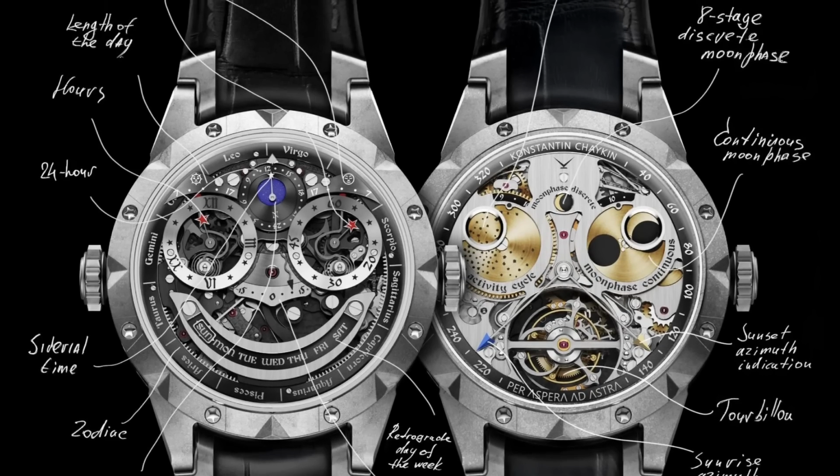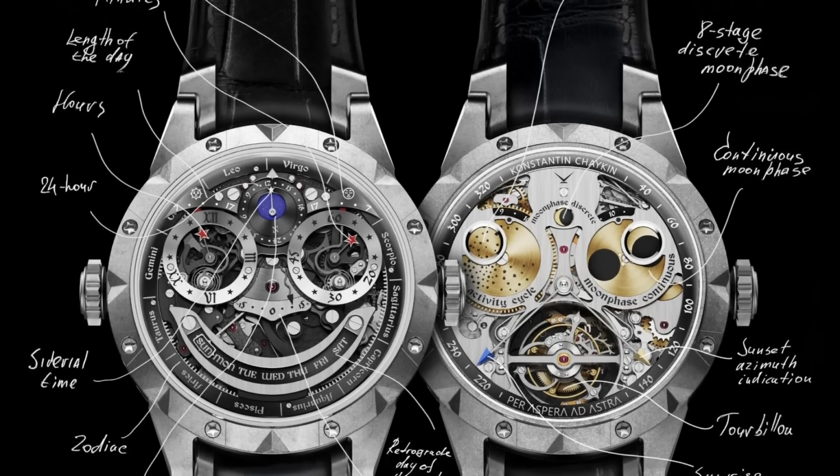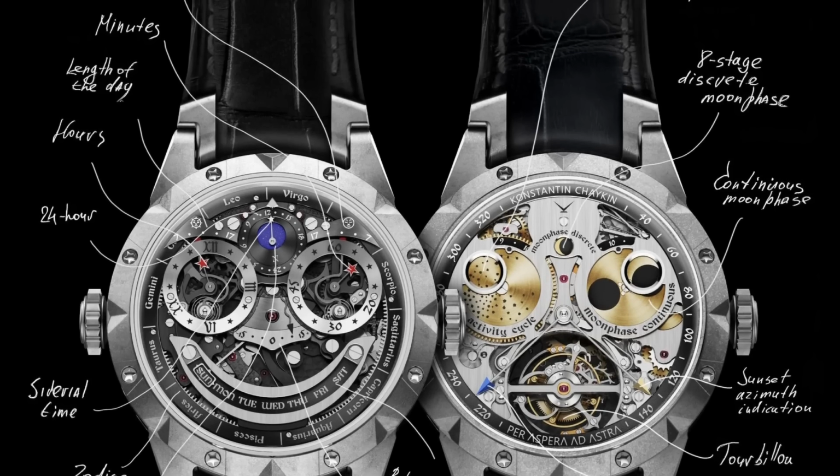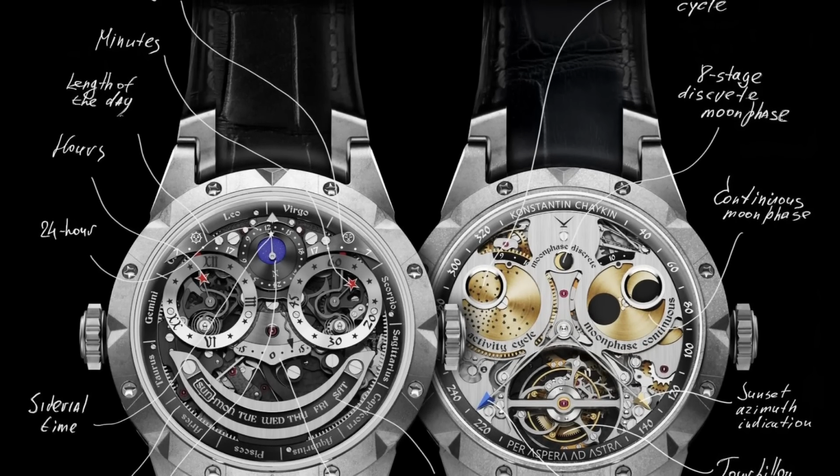Solar activity cycle and current cycle duration, sunrise and sunset azimuth indicators, also patent pending world premieres, and for good measure, a tourbillon. Yeah, it's one hell of a watch.